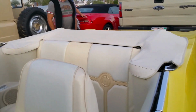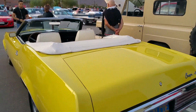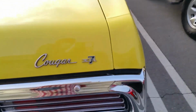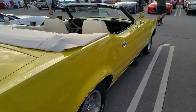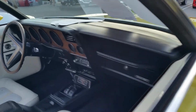So here we go. Number 19 is a 1971 Mercury Cougar XR-7 convertible, Survivor, loaded, nice looking yellow with the white interior. This particular one was at my local classic car auction in Palm Springs, California, where it sold for $21,250. And I think somebody got a good buy.